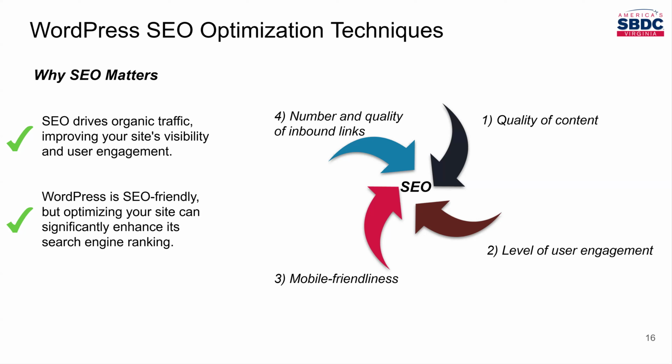So here are 4 of the most important factors that go into your SEO. I just want you to be aware of so you can work on these as you develop your website. First one is the quality of your content. So this is, do you use proper grammar and proper spelling? Do you have all caps or a lot of exclamation points that kind of look weird?